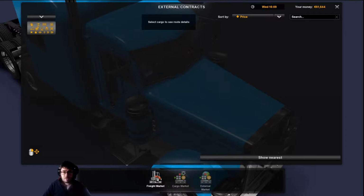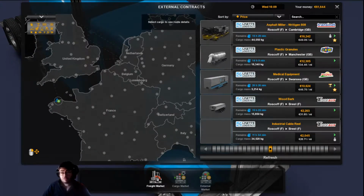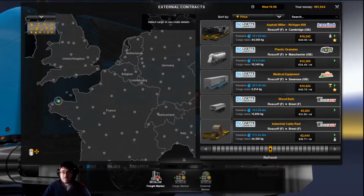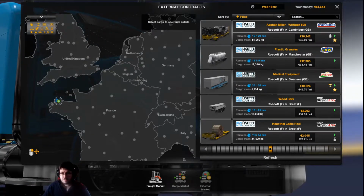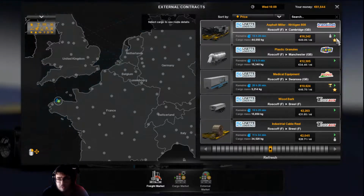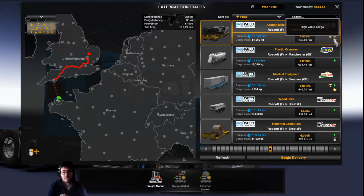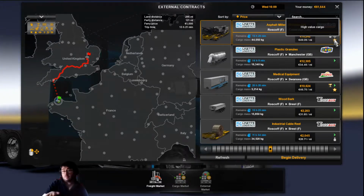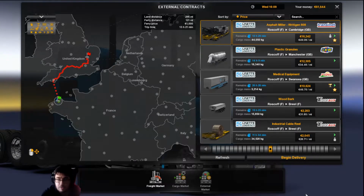Because we can make that back today as we go back to Cambridge from Roscoff, hauling a 44-ton trailer. Okay, this is going to be interesting, because this is probably my first proper heavy haulage thing that I've done with the... What's that say? This is probably going to be the first heavy haulage cargo I've done with the Peterbilt. If I had a Mercedes, I would not be able to do this. I would have gone down to the next one and gone to Manchester. So we've got 16,000 euros. Let's go ahead and do it.